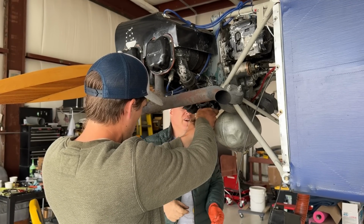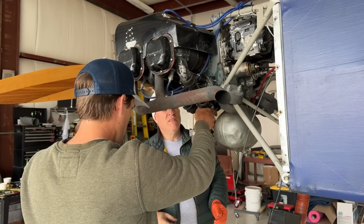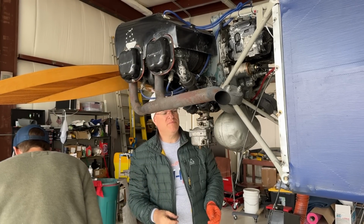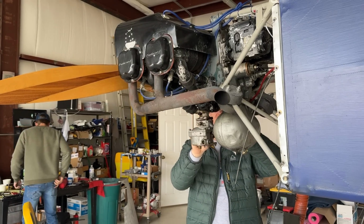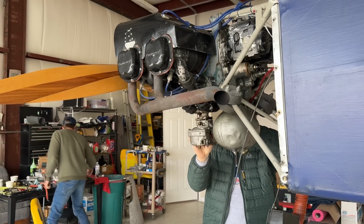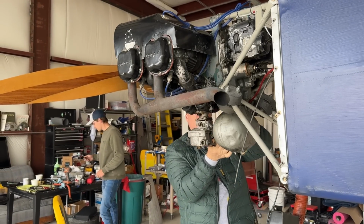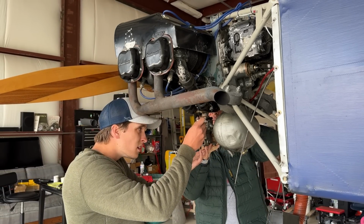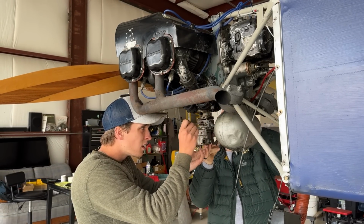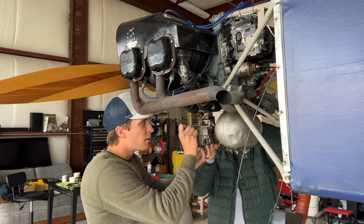Okay, those are finger tight. Same. Hallelujah! All the gaskets are good? Yeah, I think so. It's good taking apart. Is that 1/2 or 7/16? These are going to be 7/16. Is the throttle all the way off? I don't know.